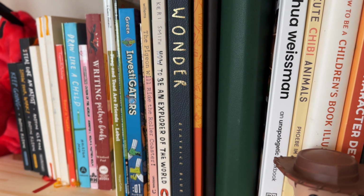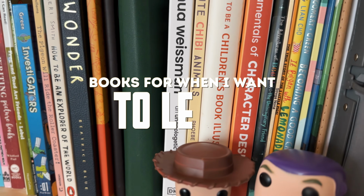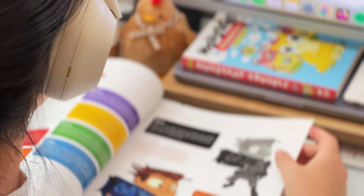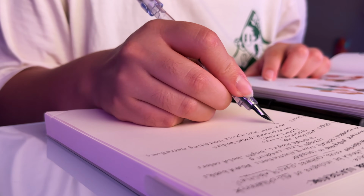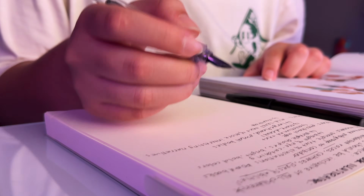To start off this collection, I like to share the books that are in my To Learn category. These books offer advice, tips, and guidelines on a few different topics of art and illustration that I have found quite useful and that have directly benefited me and my development to be a better artist.